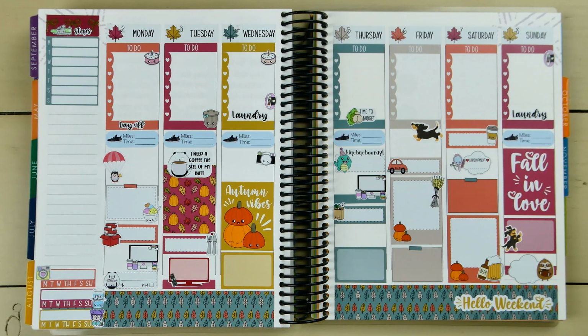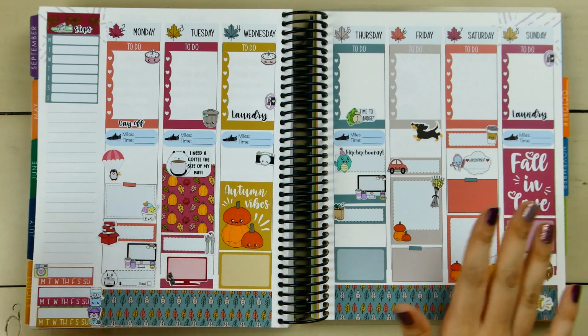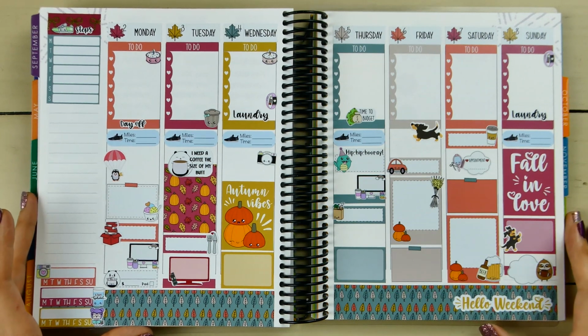I just posted on the Sweet Kawaii Design Facebook group. I didn't realize how many fall kits I had until I started looking to see what kit I wanted to use this week. Oh my goodness. But that's it, guys.